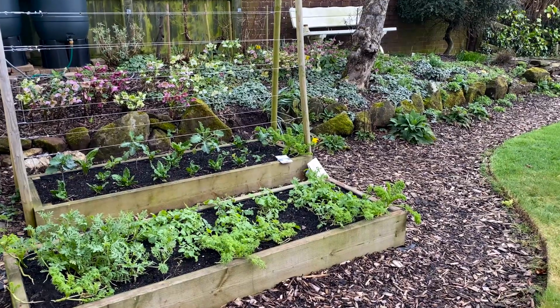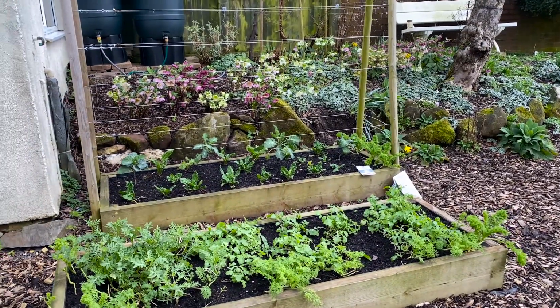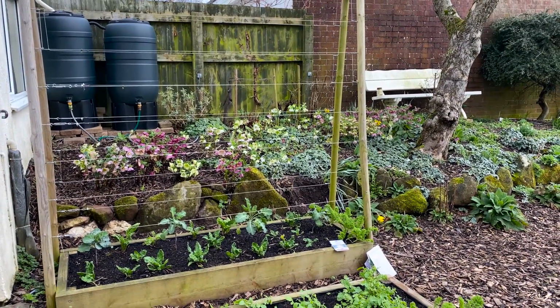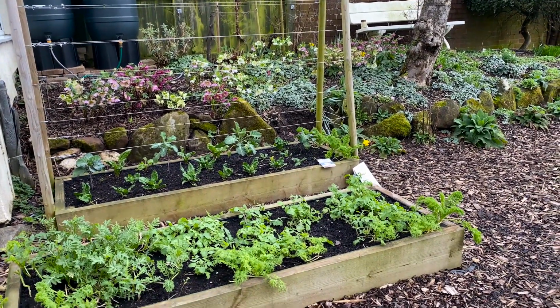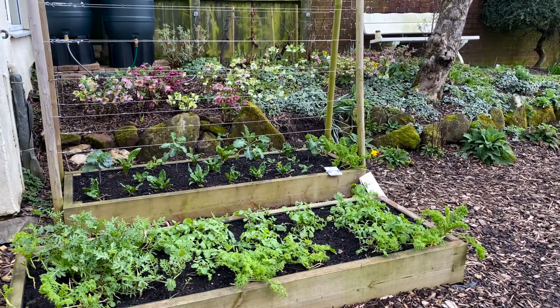Right, so this is the view I'm getting when I'm coming out of the kitchen, to see all this greenery in these 2 beds, and then all the colours behind it. It's making such a big difference in these rainy months. I wouldn't say winter months now, I would just say rain months.